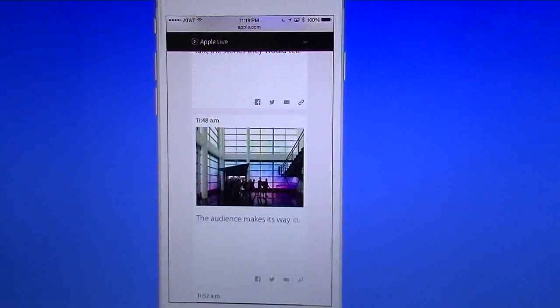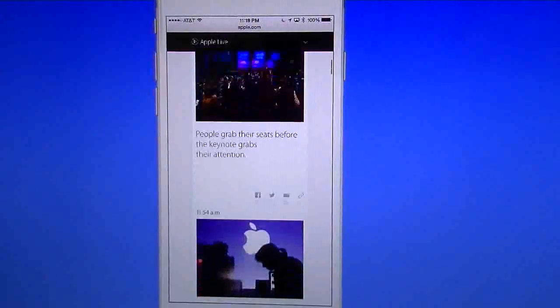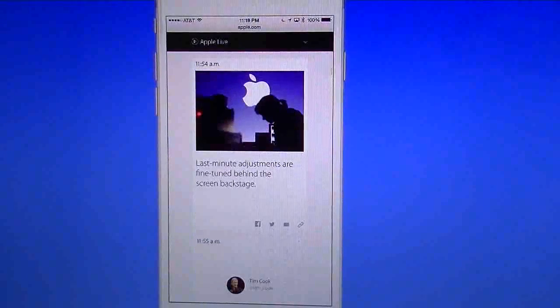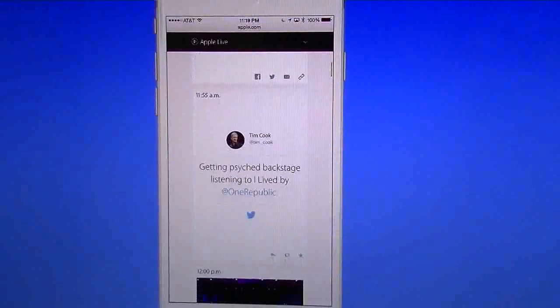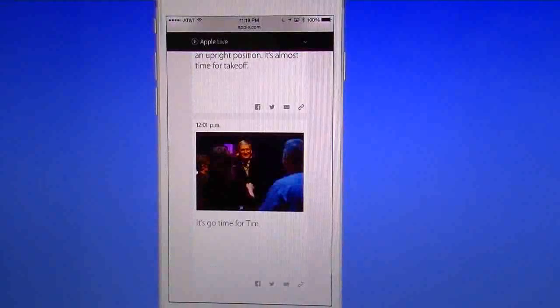And then around this time, which is 11:48 our time, which would be 9:48 over there, is when the audience finally made it in. People got their seats, did all the last minute checks and so forth. And then of course, Tim Cook went ahead and got ready for the show.